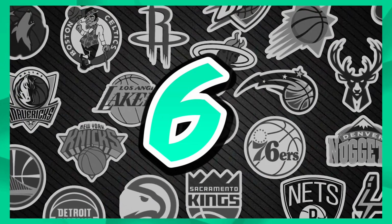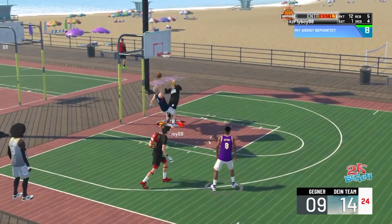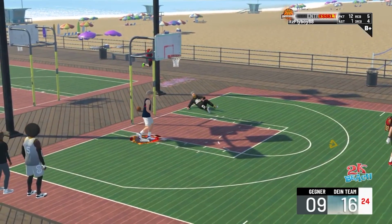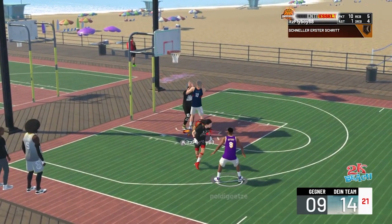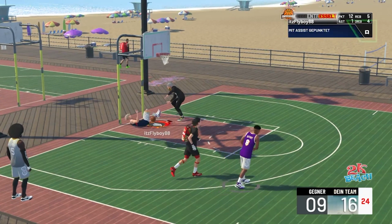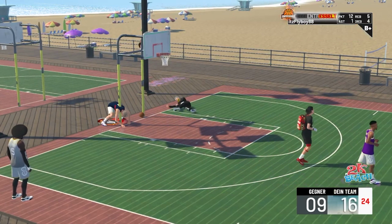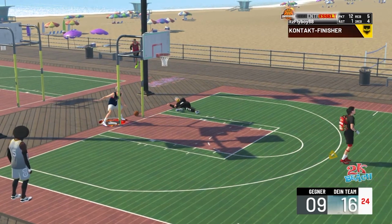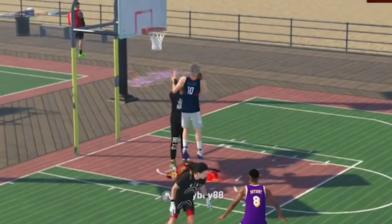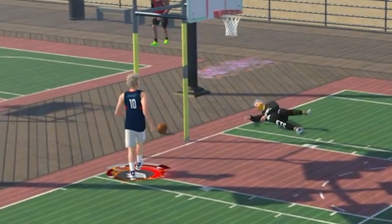At number 6 on the list, it's Flyboy 88, and this one's a very known poster in 2K. It is the cockback windmill wall postering somebody and then they fall flat on their back. Oh my gosh, so many bodies flying after this posterizer. You have to have Slash and Takeover to pull it off. It is such an uncommon poster, such an uncommon dunk that does happen, and it's happened in many 2Ks now, but it's only one you're ever going to see maybe once or twice when you ever play. It is something that never really happens, and when it does, it always brings out a crazy reaction.